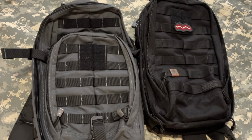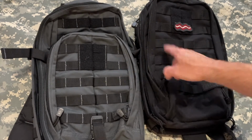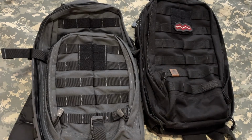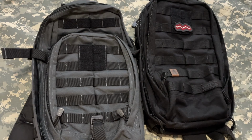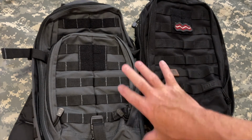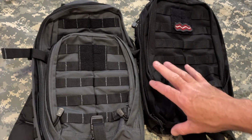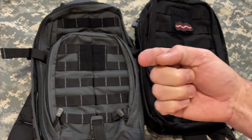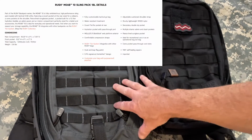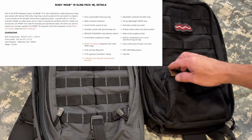Life of a dad. 511 Tactical, MOAB, 10 and 8. Had some requests to do a side-by-side. I had already planned on doing a side-by-side because although the differences in these two bags are subtle, they are there. I will post screenshots up here somewhere of the specs for each of these from 511's website, so you can pause the video, do whatever you'd like to be able to read all that.